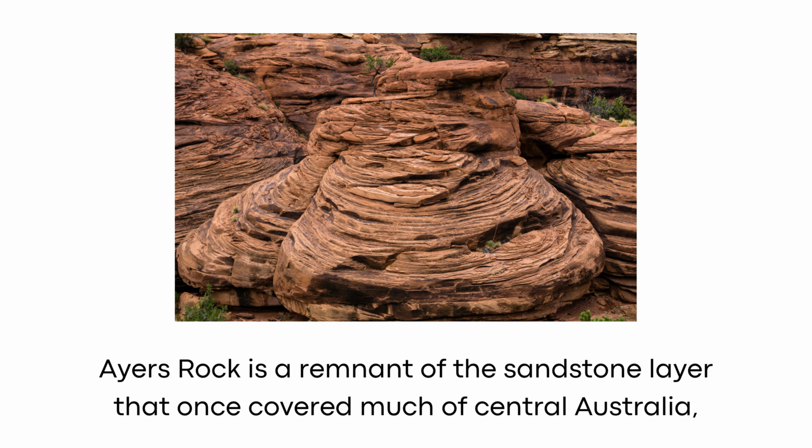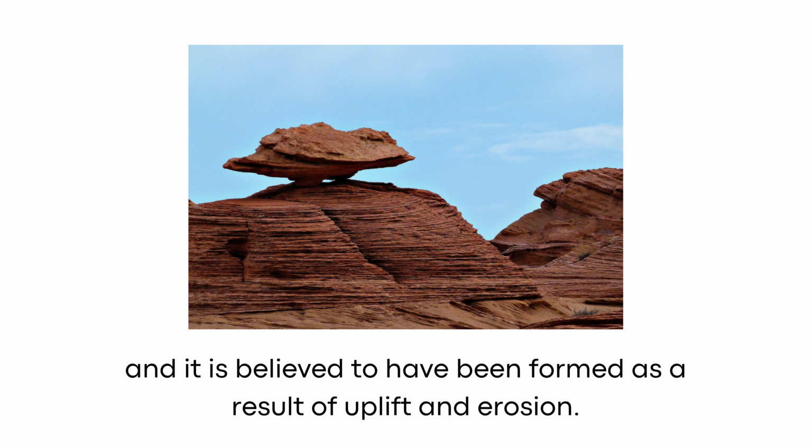Ayers Rock is a remnant of the sandstone layer that once covered much of Central Australia, and it is believed to have been formed as a result of uplift and erosion.